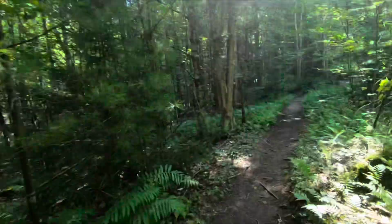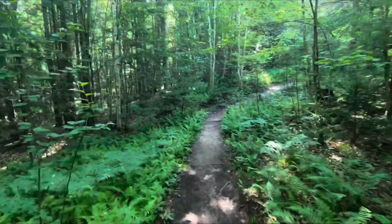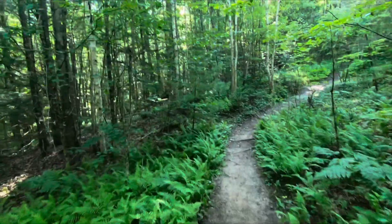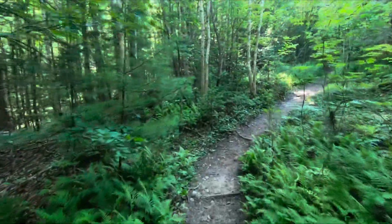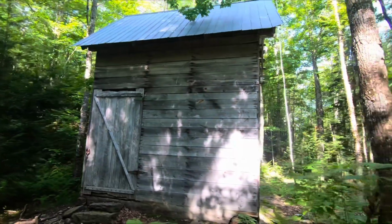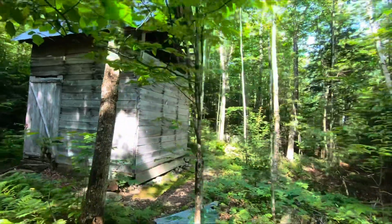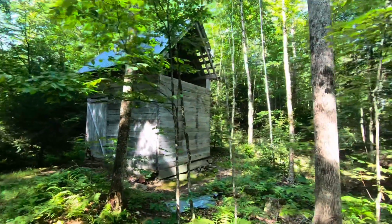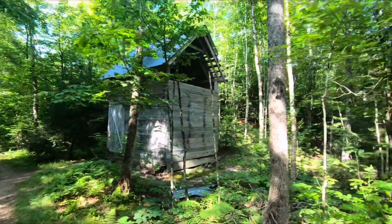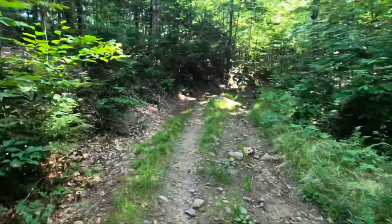I'd say there were 7 or 8 cars in the parking lot. Not bad for a Monday morning. We're about 0.6 in, and this is affectionately known as the shed. It's quite tall. I think it was used in some logging stuff. I don't know. We're on an old logging road for this section.